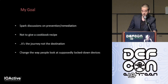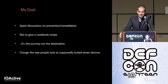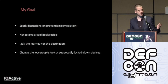So the goal of the talk is to spark discussion on ways to remediate and fix the vulnerabilities I'm going to be demonstrating. The goal isn't to give a cookbook recipe on how to hack ATMs. The process of finding vulnerabilities, I think, is always more interesting. You know, the journey, not the destination. Although the destination is pretty damn cool on this one, too. And I hope to change the way people look at devices that, from the outside, are seemingly impenetrable.